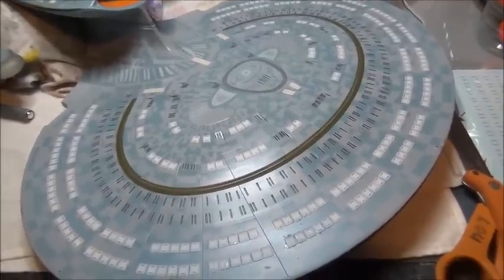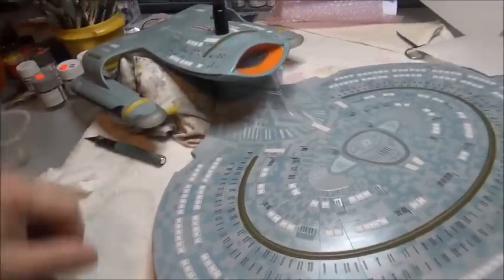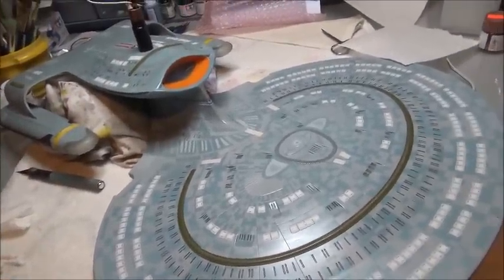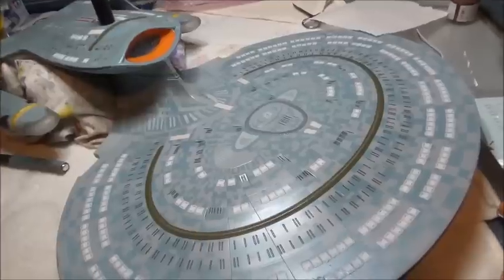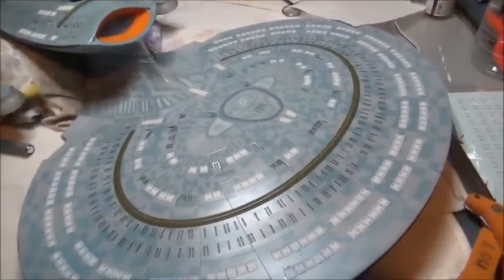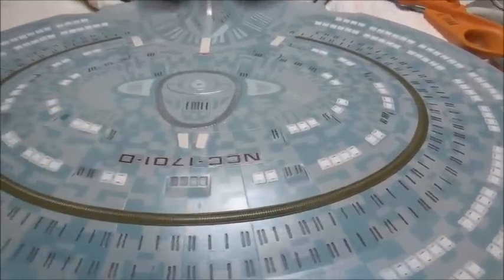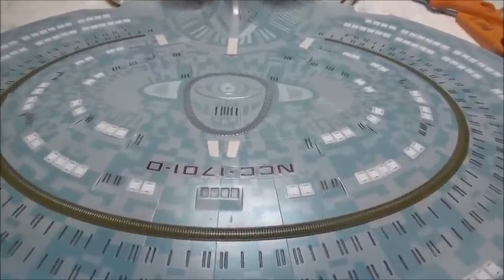I think tonight, before all is said and done, I'm going to come back and put the rest of the bottom of the ship decals down, only because I want to be able to seal this and flip it over and do the top tomorrow. Okay, I couldn't resist one last showy bit for the evening before I closed it out. So got the big number down on front.